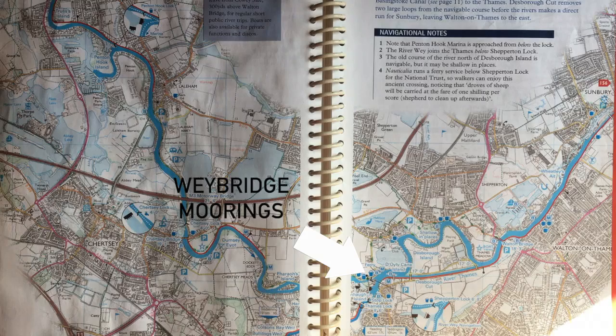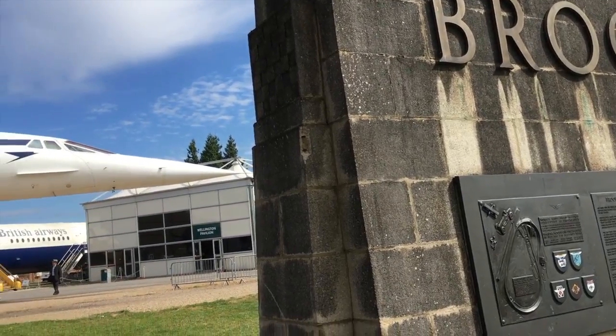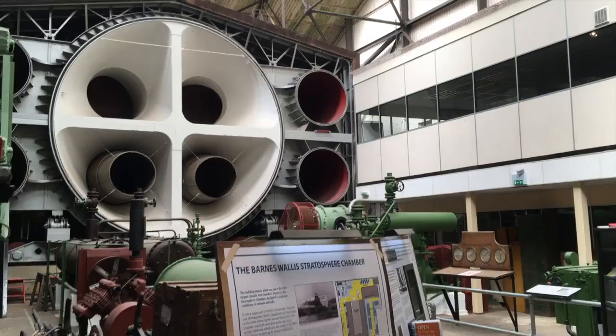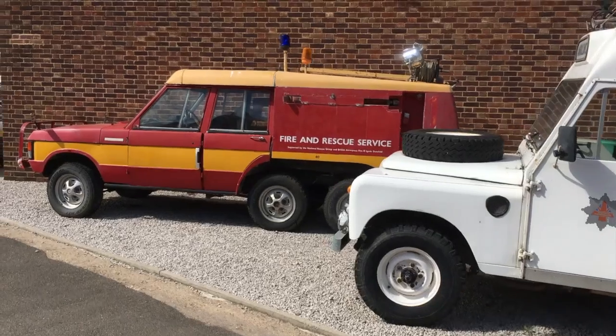And now we're in Weybridge, where we spent last night. Yesterday Michael went to see Concorde at the Brooklands Museum. I didn't go. I went to see Concorde, a Tallboy bomb, another Tallboy bomb, a third Tallboy bomb, although that was a Tallboy small bomb, and there was also a Grand Slam. So you never know what you're going to find. This here behind me, world's first place you can buy an airplane ticket.